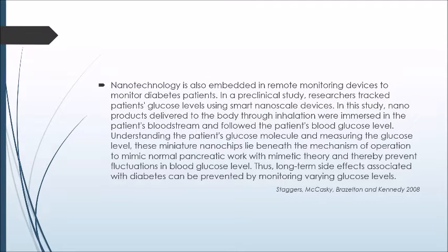Nanotechnology is also embedded in a remote monitoring device to monitor diabetes patients in a preclinical study. Researchers tracked patients' glucose levels using smart nanoscale devices. In this study, nanoproducts delivered to the body through inhalation were immersed in the patient's bloodstream and followed the patient's blood glucose level. Sensing the glucose molecule and measuring the glucose level, these miniature nanosensors mimic normal pancreatic function, and therapy prevents fluctuations in blood glucose level.